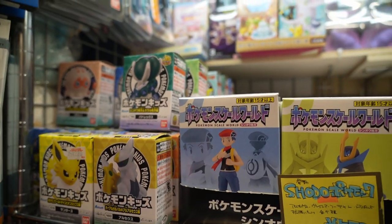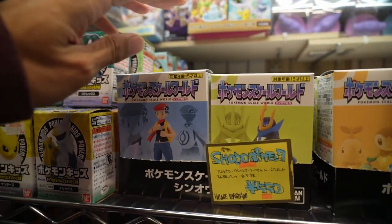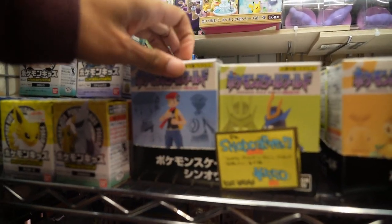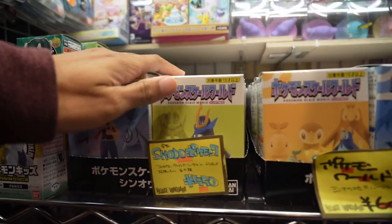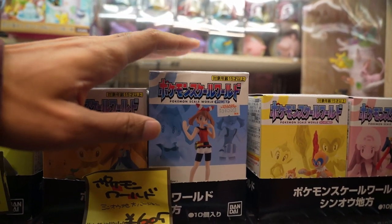They got some hidden Pokemon items down here. It's really the lucky draw stuff. So you get little Pokemon characters in this area. Then you have the actual character in the game and his Pokemon, which is for 500 yen. You have an opportunity to get these ones. Same with this, you get the girl version of the game character.